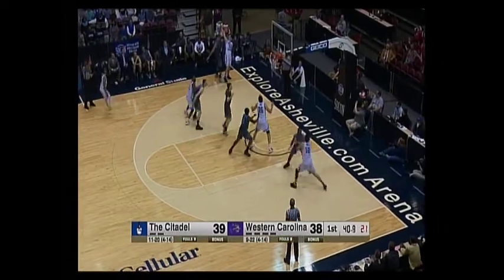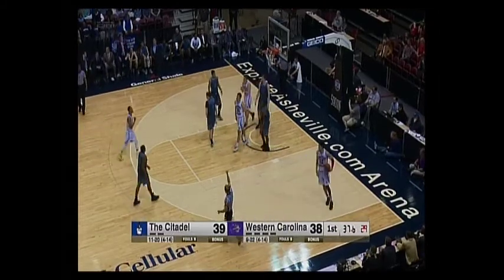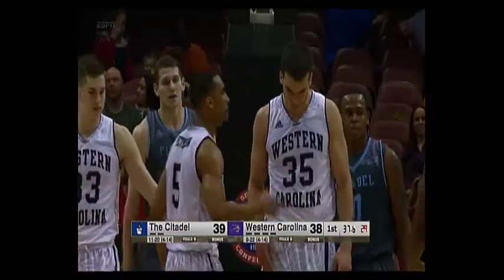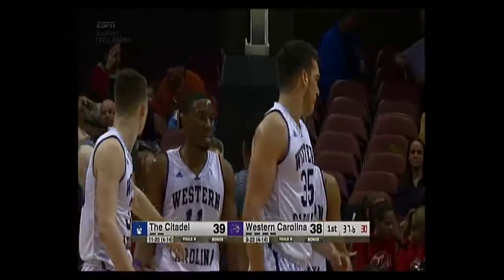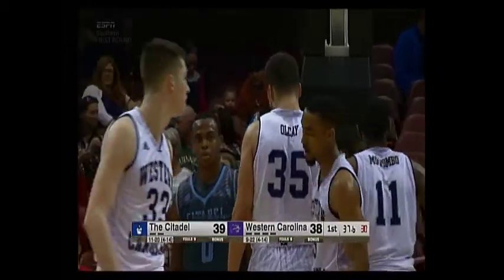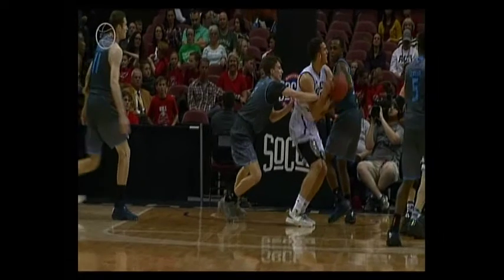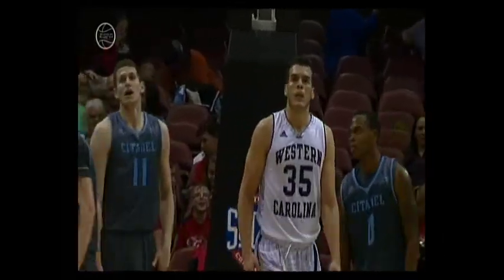Mutombo looking to spin it. Instead goes back to the corner. Steger another 3 try. No. Oljai with the rebound. He's fouled his way back up. That's a nice jump. Oljai just timed that perfectly. He knew exactly where the ball was coming off the rim. 10th team foul against the Citadel for Matt Frierson, his first. You see it right there. Frierson clearly on the right arm of Yalim Oljai from Turkey.